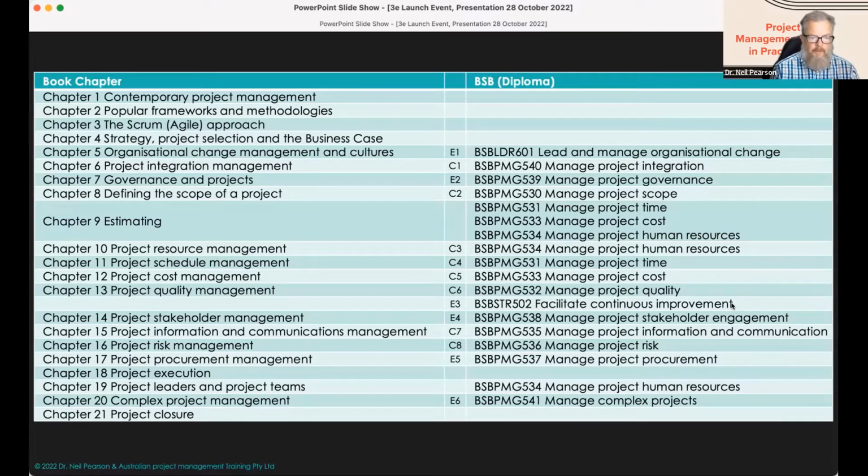Okay, so it does give you now a total of 6 electives to choose from across the book, in addition to the core project management units. So quite a mixture there to cover those units of competencies.